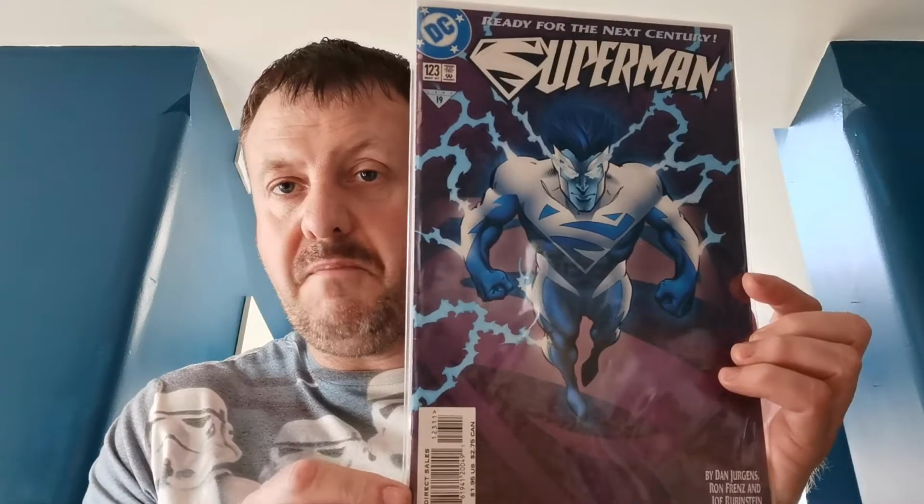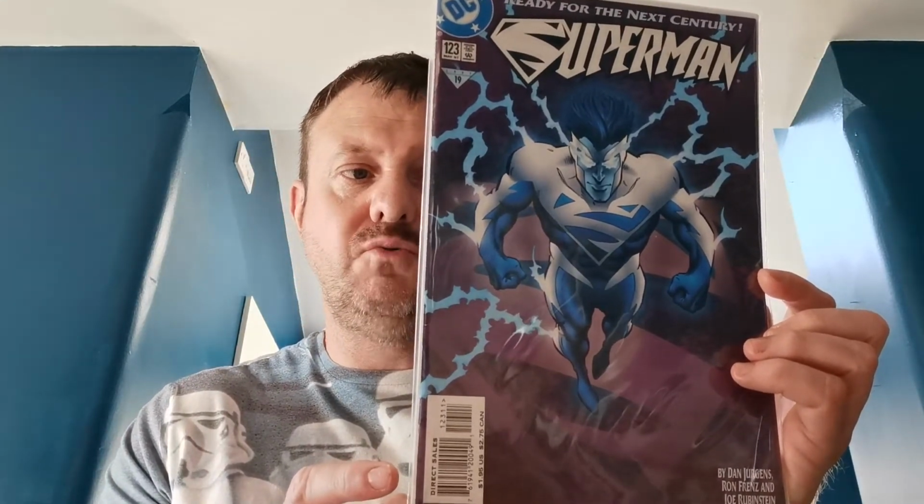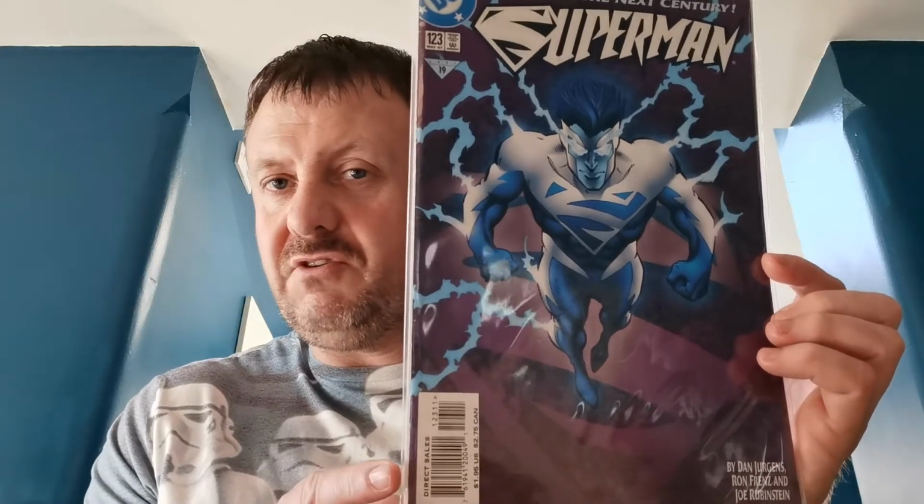This is Superman, issue 123, the first appearance of the electric blue Superman. It's the direct sales variant. There is a newsstand that goes for a lot more. And it's crazy. I can't gauge the price on this book because I've seen some people listing this book at around about £75, which is insane stuff. More realistically, I think it can go for double figures, 10 to 15.